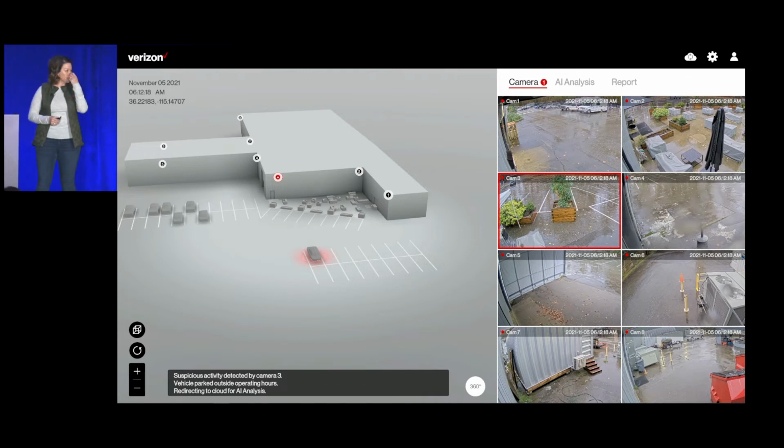So I'm going to walk you through an intelligent use case that takes the Verizon 5G network, the mobile edge compute powered by Wavelength, and our intelligent software through our robotics business technology team, and puts that all together to create this interoperability and interconnectivity. All right, here we go. So what you're going to see.